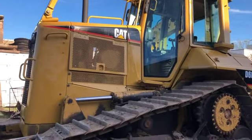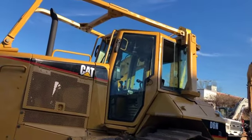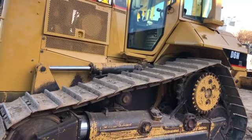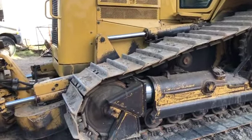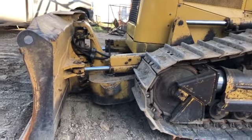Bro, what do you think about this tractor? It's a good one. I like it. Starts good, right up. The batteries are a little bit low, so whenever we go to start it, we got a weak battery on it. Maybe we'll change that too, but it does start.